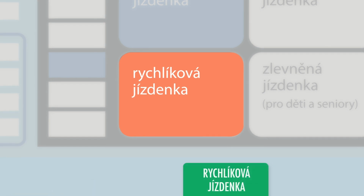The option on the bottom left is for an express ticket. Rychlíková jízdenka.